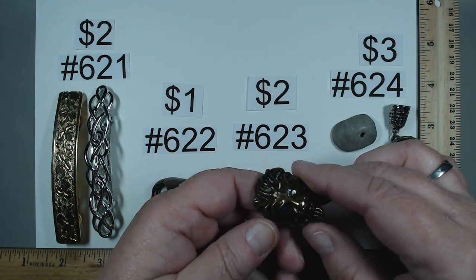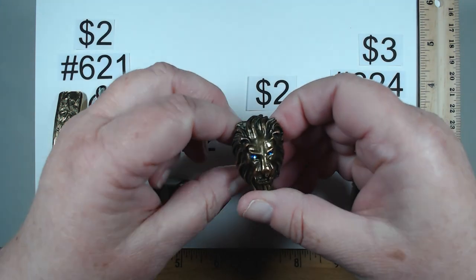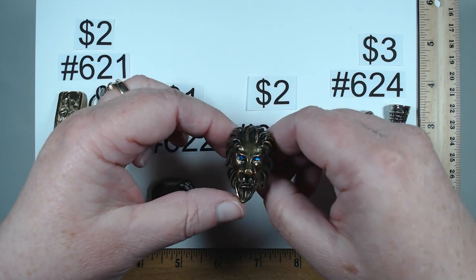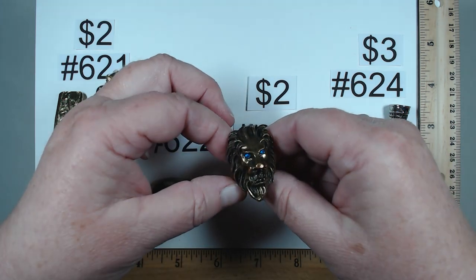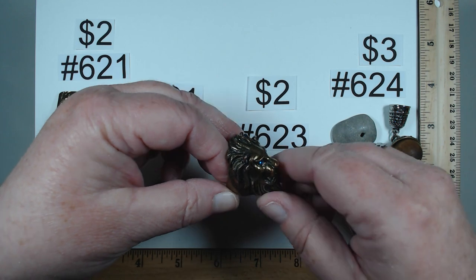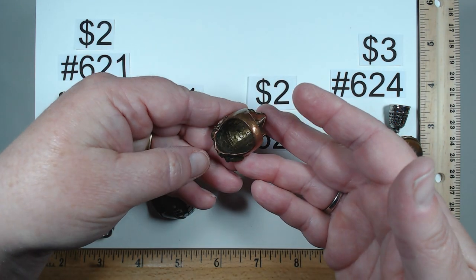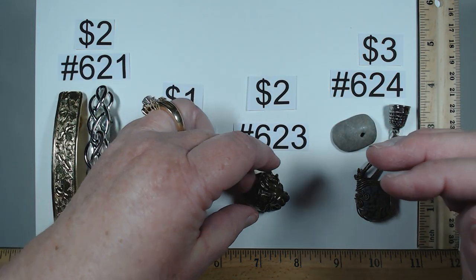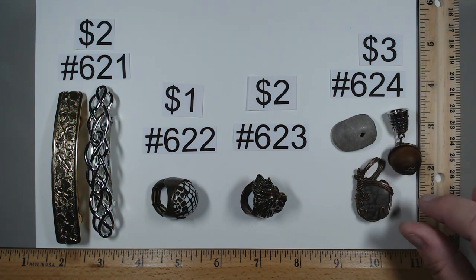623, this thing is really, really cool looking. It is a 5 3/4. This lion head has these really stunning blue rhinestone eyes. It's done in the copper and brass, kind of throughout it, so it has a high and low in the color. It is a hefty piece. Obviously, it's a fashion piece. It's $2, 623.